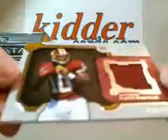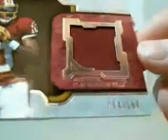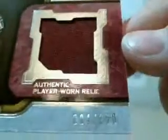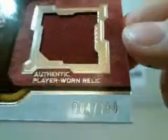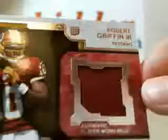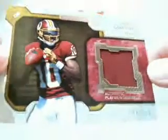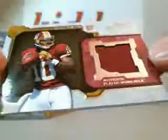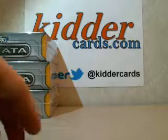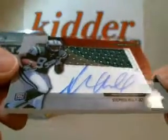RG3, relic, numbered 4 of 150. 4 of 150, that goes to Johnny. Robert Griffin III, Redskins. Relic, number 4 of 150. Congratulations, Johnny. And the Strata clear cut auto, Stephen Hill.